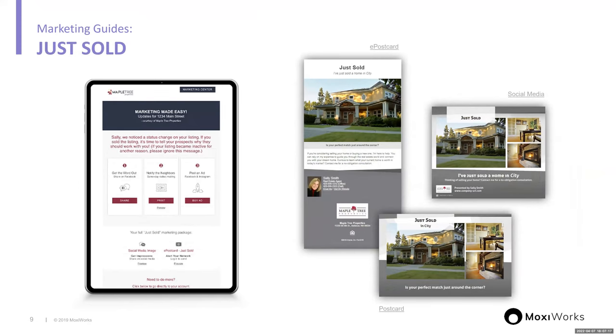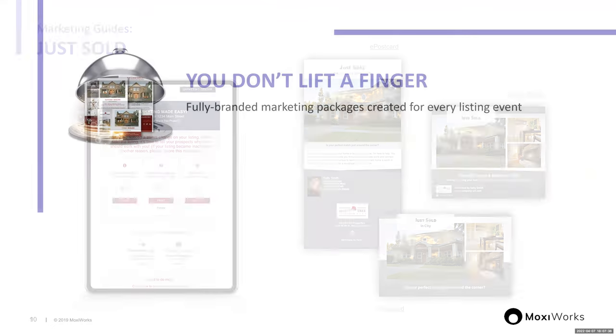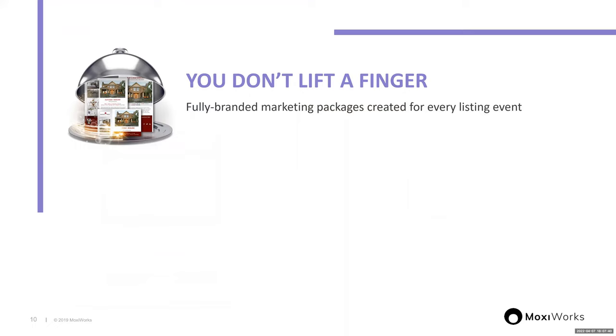And then when something is sold, you get the just sold that you can use for circle prospecting or anything else to get your name out there in the neighborhood and hopefully find those people that are like, wow, this house just sold for that. Let me put my house on the market and see what we can do. So just know everything is professional, everything looks great, everything is brand compliant. And the important thing about that is you don't lift a finger.